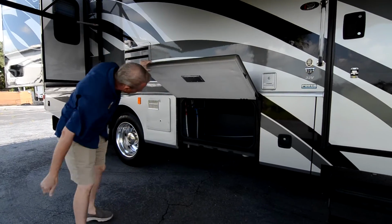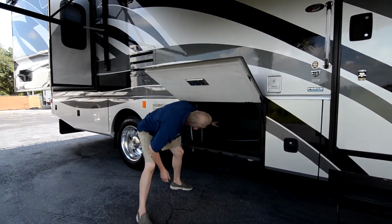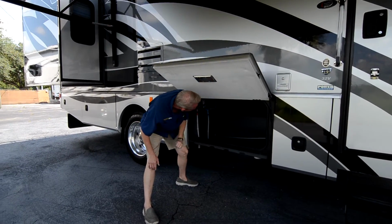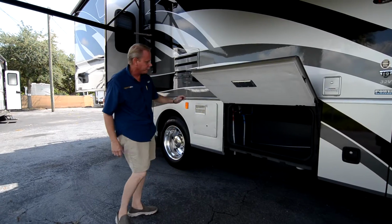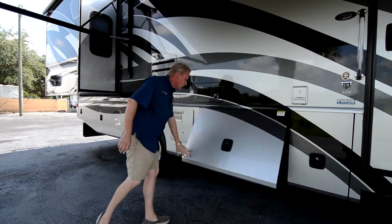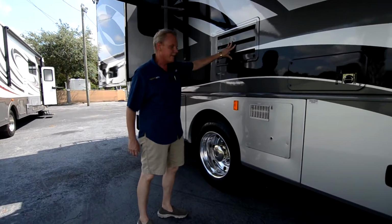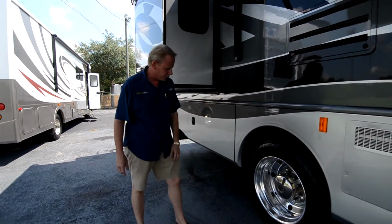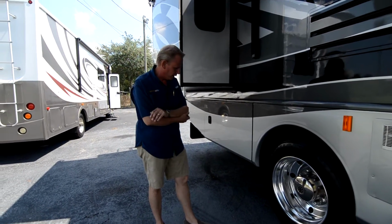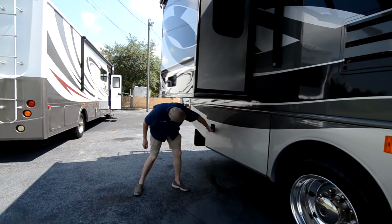Right here we've got another storage area, and the bottom, this is all full height, and then this section back here is probably about 14 or 16 inches tall, and that goes back in there probably 6 or 7 feet, I would say. We got our furnace right here, our water heater right here, the back side of our 4-door refrigerator there. You can see the back wheel is just immaculate on this. I mean, just really, really pretty rims. Look like they've just been polished.